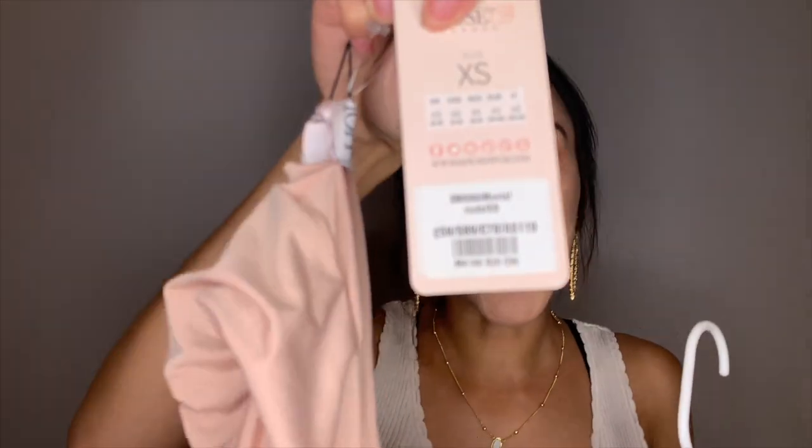So now I'm going to show you guys what I found at Wasteland, and it was two things. So the first thing I found was this brand new House of CB bodysuit. It is so perfect for summer because it is swimsuit material, yes! And I found it with tags still attached, so yay, it originally says $89 and I bought it for $35. So that is what I call a steal.